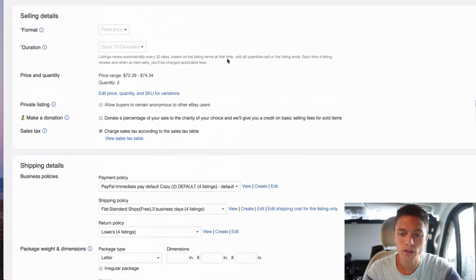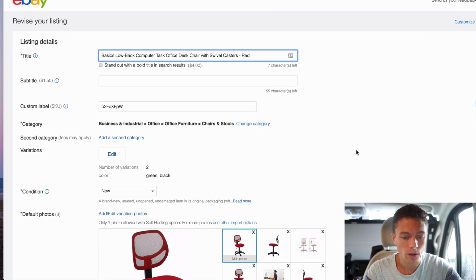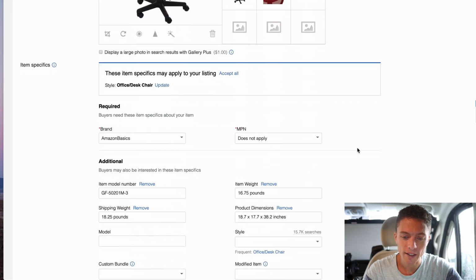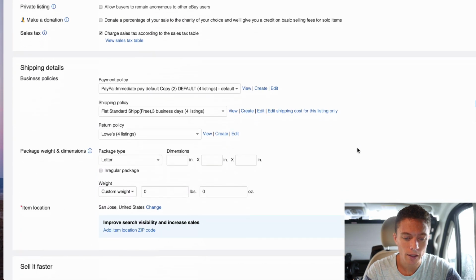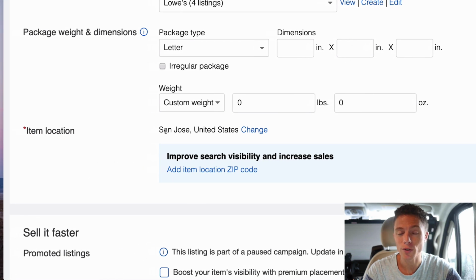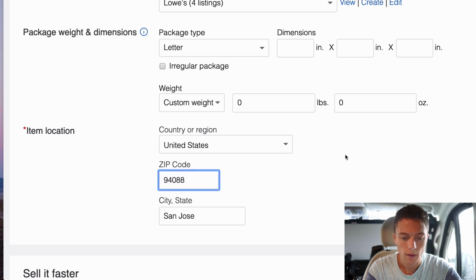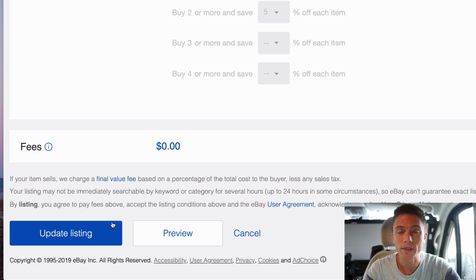So if you come into your listings now, and if you didn't give a specific zip code in the past, this is what it's going to look like. You can revise a listing, and then when you scroll down to the item location section, you see here for this one, I had only entered in a city, San Jose, United States, but it's asking for a specific zip code here. So you can click change and then add the zip code. And then you could just scroll down to the bottom and update the listing. And that will make sure that it complies.